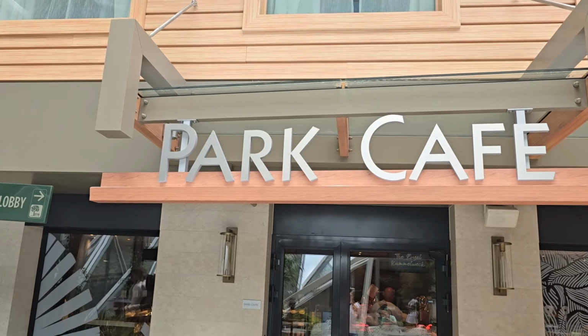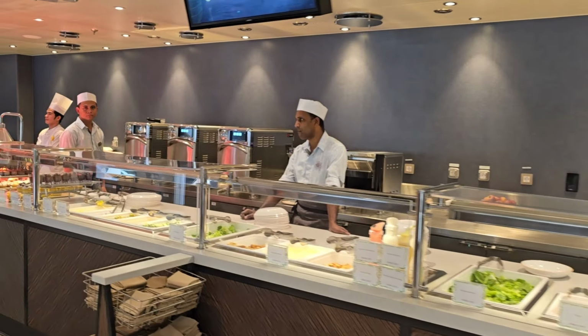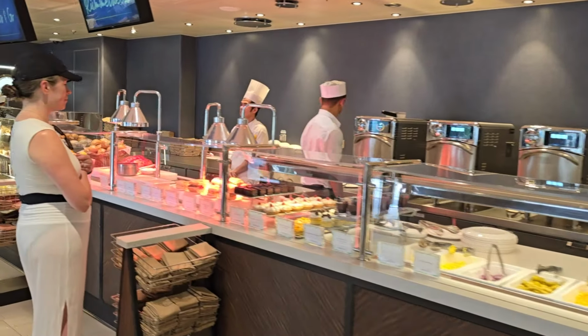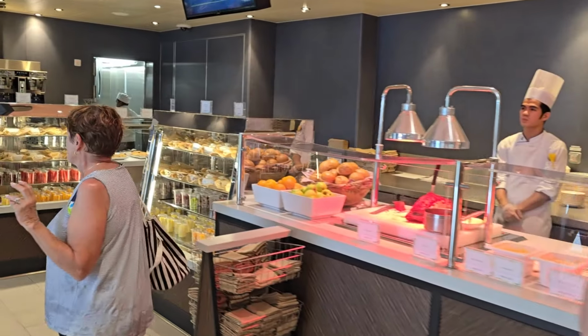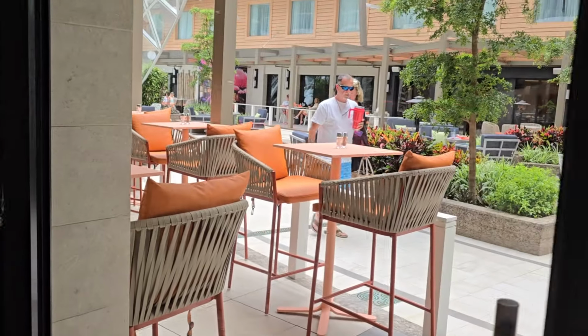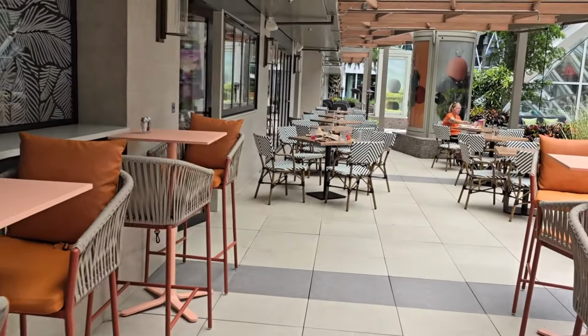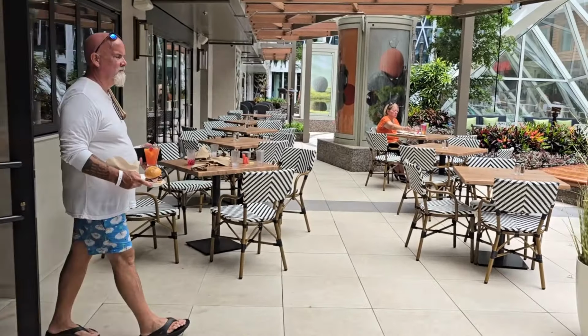Park Cafe. Location, Deck 8, Central Park. Breakfast and lunch, 7:30 a.m. to 3 p.m. Park Cafe is a great spot for healthier fare with fresh salads, soups, and sandwiches. It's especially known for its famous roast beef sandwich. The Cumberland roast beef sandwich is a fan favorite and is a must-try for both first-time and returning Royal Caribbean passengers.